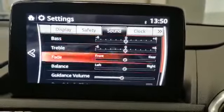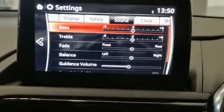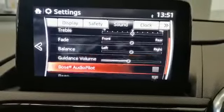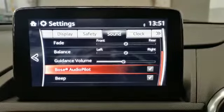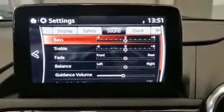Sound, you have here Bose Sound System in this sport level specification. You've got bass, treble, fader, balance. Guidance volume is for the navigation. Bose Audio Pilot, if we activate that, basically that will adjust the sound level to compensate for any road or engine noise.